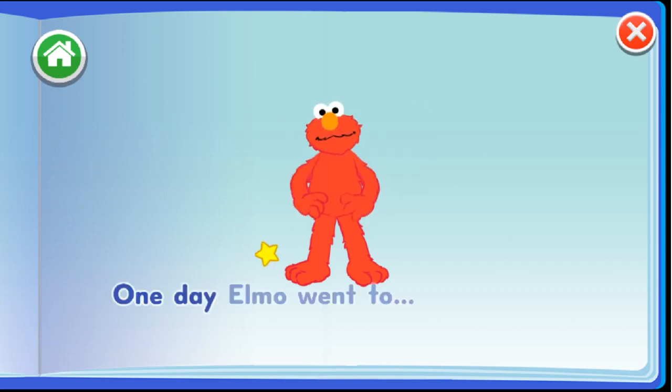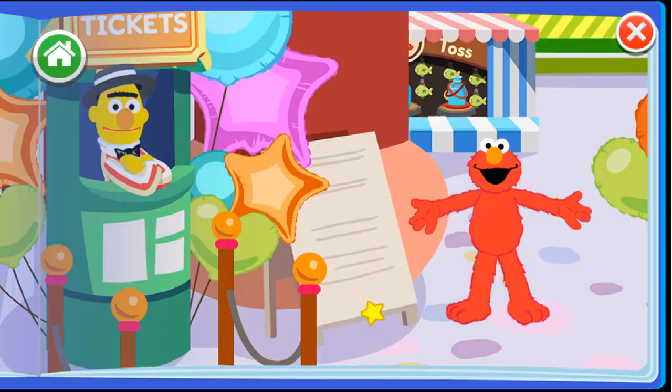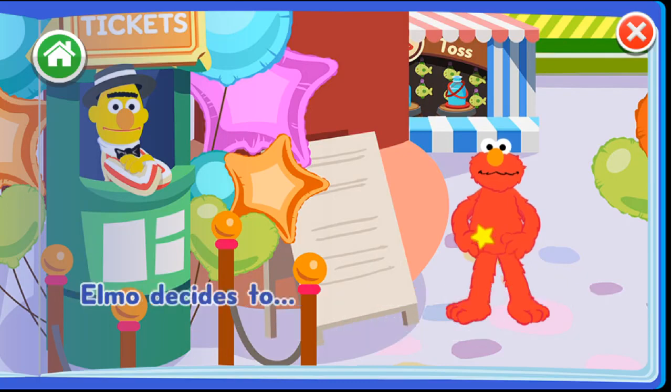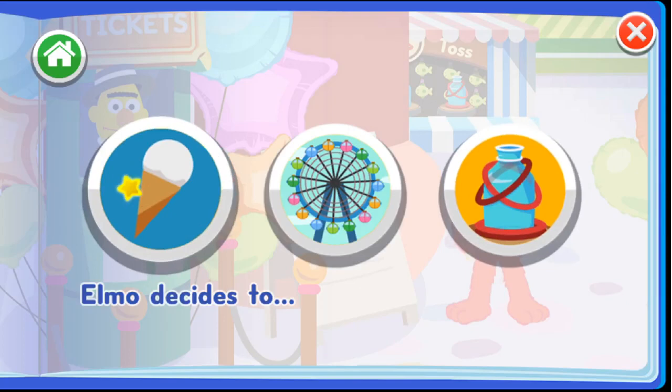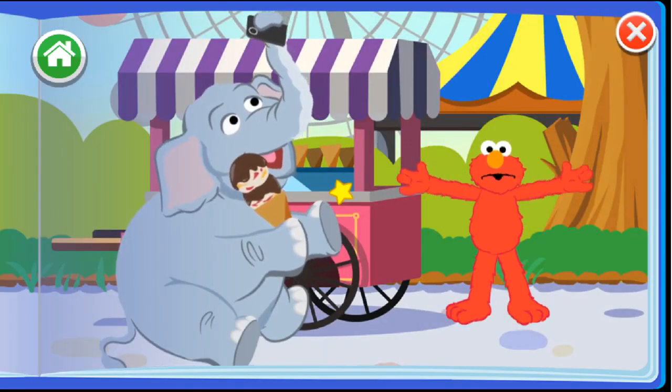One day, Elmo went to the carnival. At the carnival, there's so much to do. Games, rides, and treats. Woohoo! Elmo decides to get an ice cream. Get an ice cream cone. Elmo gets an ice cream cone.